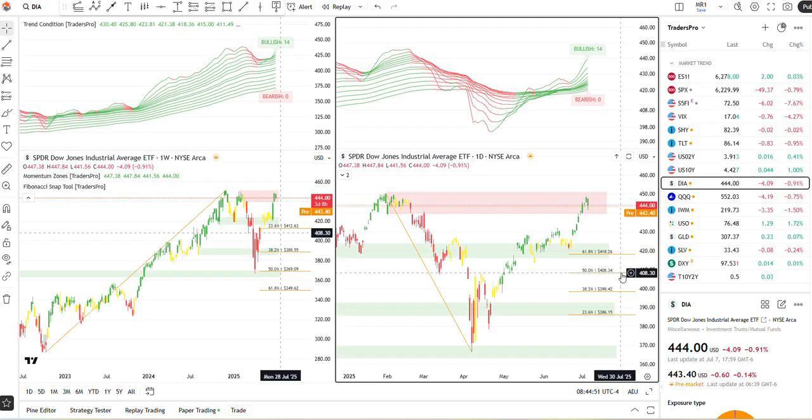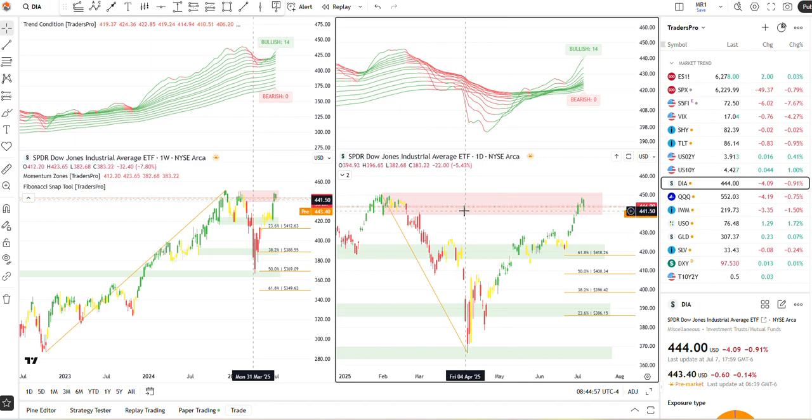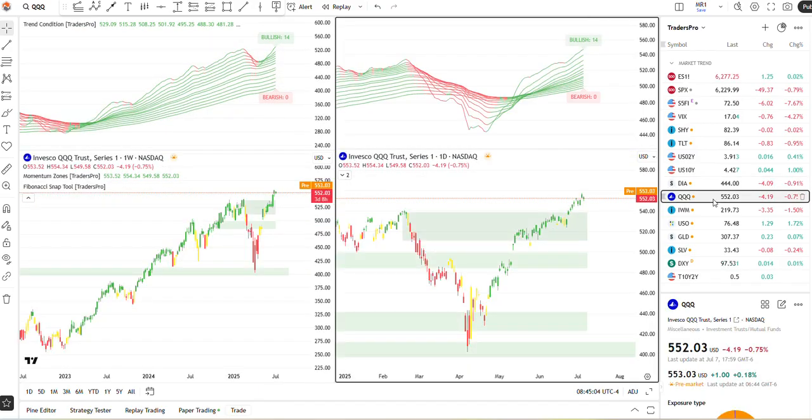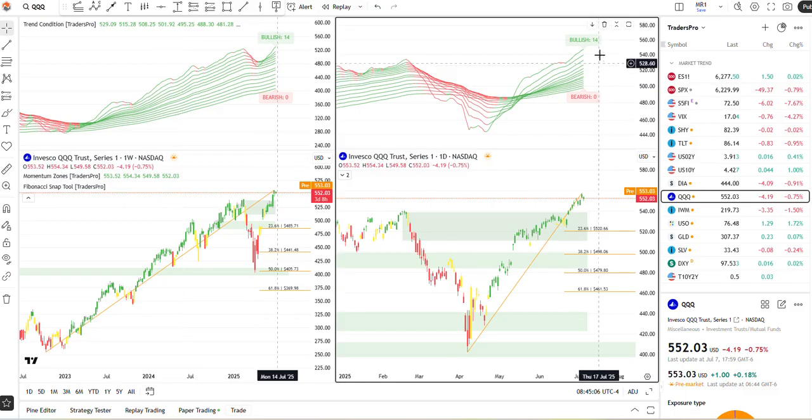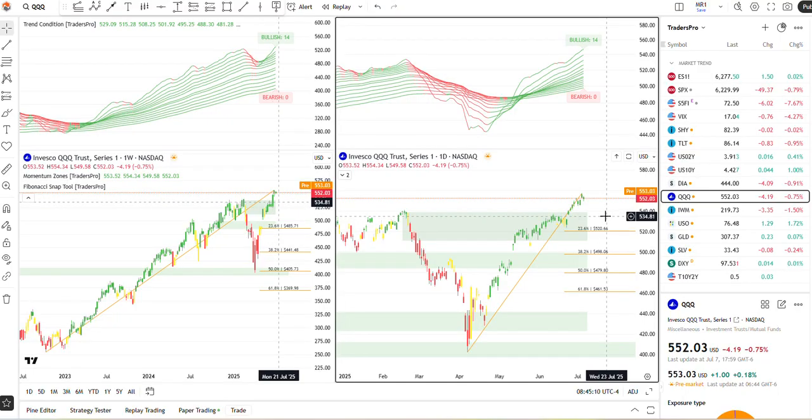Dow Jones Industrial Average still working into this supply location, pulling back, getting some retracement right here. Also has not yet reached all-time highs, but is working that direction. Triple Qs have reached all-time highs here. Majority bullish at 14 and 14 on the daily. Similar pattern to the S&P 500, clearing the overall supply block. Now is a demand location.